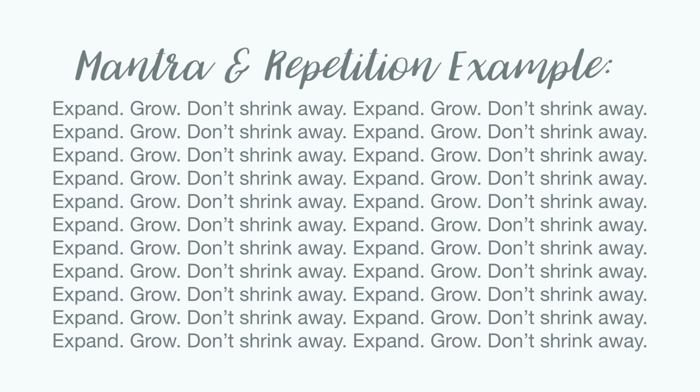So here's what a mantra looks like. Really simple. This is the mantra that I chose to do here. Expand, grow, don't shrink away. And I use this mantra for when I'm personally feeling like I take up too much space in the world, or I feel like I want to kind of shrink into myself, or somebody's beat on me for taking up too much room, or being too big, too fat, too loud, too boisterous, trying too much, wanting too much.